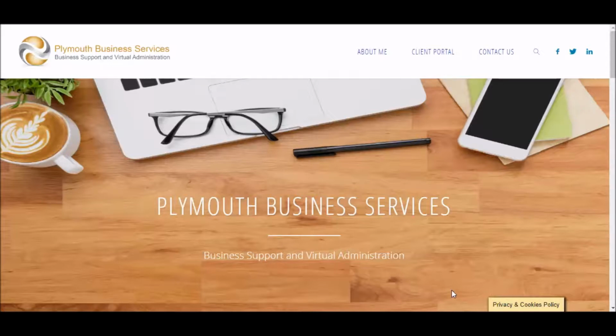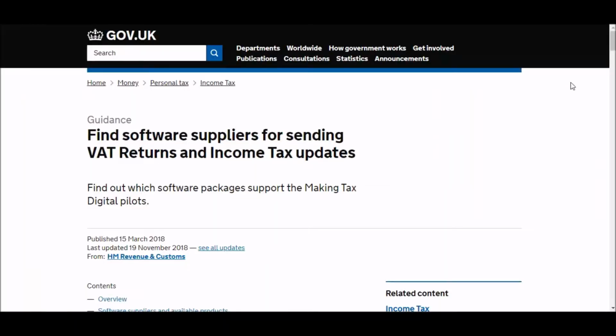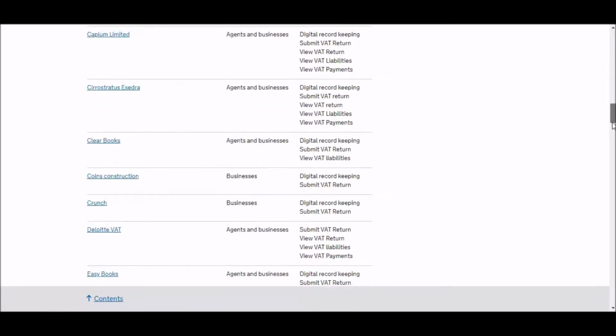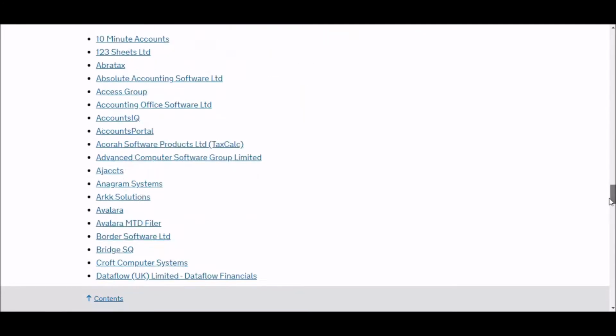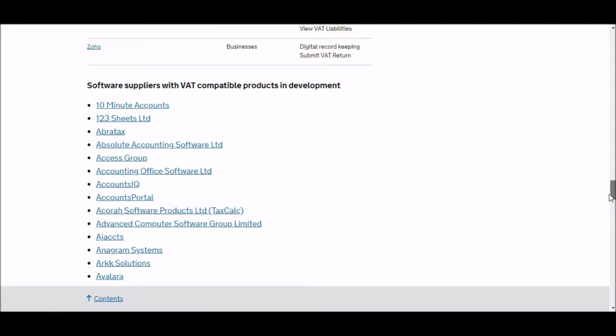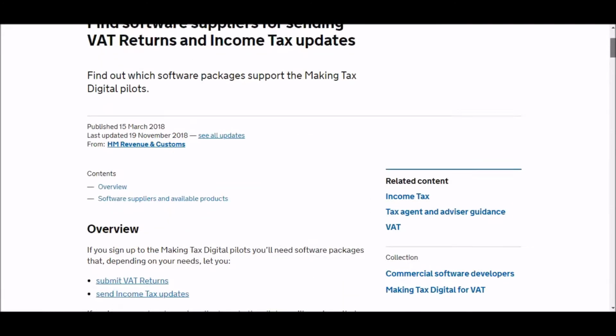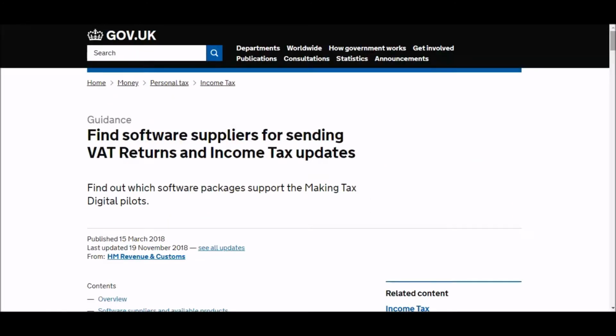Now, if you are on a computerised package and you aren't sure whether it's going to be compliant or not, I recommend speaking to your software provider, but also you can check out the gov.uk website. On here, you'll be able to see all of the software providers that are taking part in the pilot, and you can also see the software suppliers with VAT compatible products in development. I will put a link to this on my website.